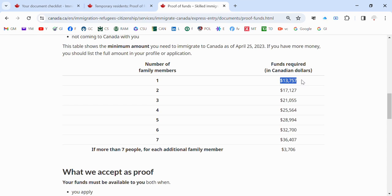7,000 Canadian dollars in US dollars is about $5,000, sometimes a little higher and sometimes a little lower. So in US dollars, if you want to calculate for yourself, it will be around $5,000.